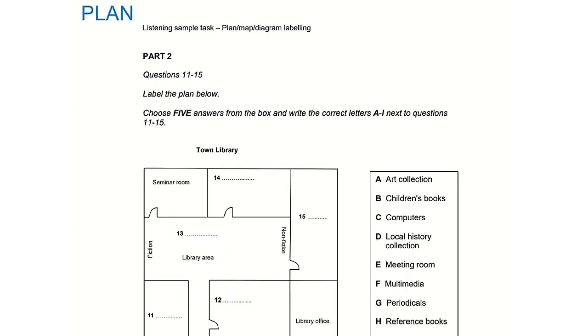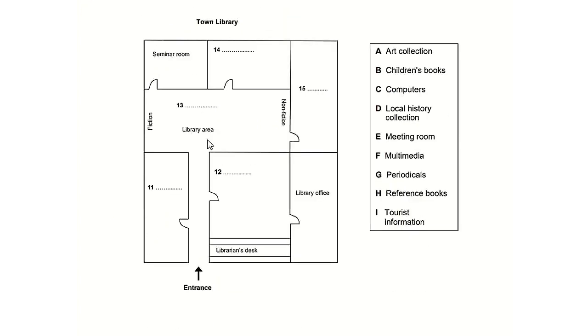Then we have label the plan type of question. The important locations in the plan. And you'll have to mark all the important keywords in the different options what they have given. And in case of label the plan, your right hand should be near the options. And you must be quickly going through the different options while the speaker is speaking. And using your left hand, you must be going through the map. And here you can see in this plan what they have given. They have given the question numbers inside the plan.